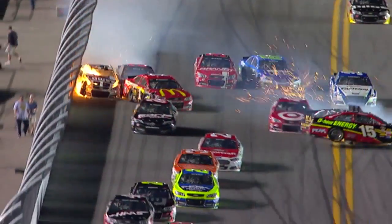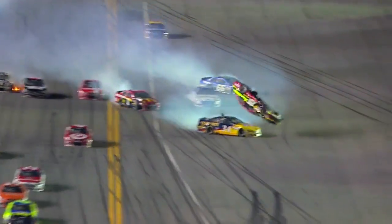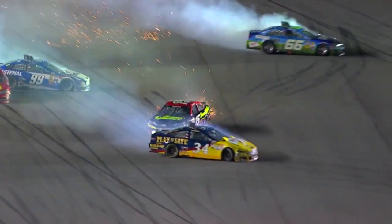Looked like Jimmy's car just got loose and spun. Look at Clint Bowyer in that 15 car get up in the air. Thing went all, it did a 360.